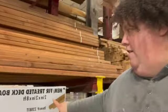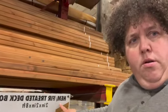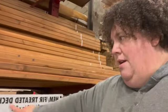I realized before I went inside, I wanted to just chat with you about lumber. Here are some basic things about lumber that you might want to know if you're going to do something similar. Realize that there are different flavors, so to speak. In this case, we have a hemlock fir treated deck board.